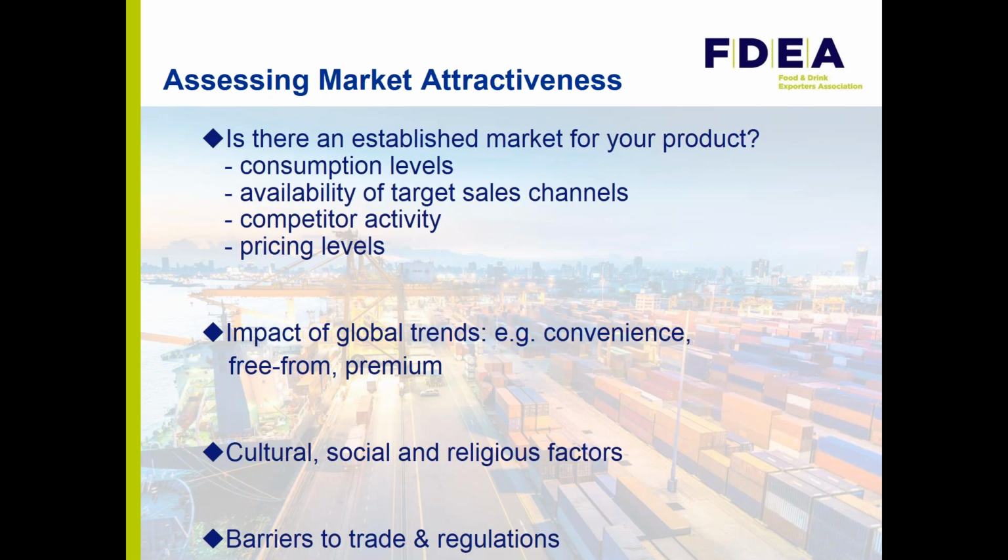So having established which markets look like they have some promise on the face of it, a deeper delve can help you assess how attractive a country really is for you as a company. Look at factors which are specific to your product category. For example, is there already an established market for your product? What are the current forecast consumption levels of tea or crisps?